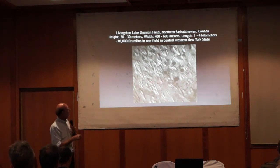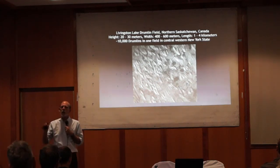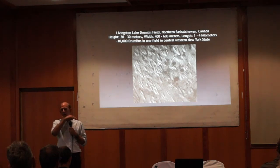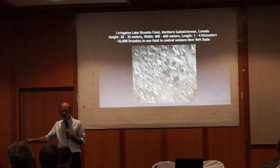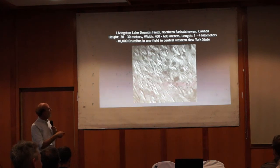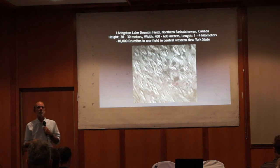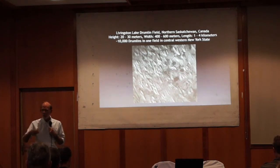And the geologist who was discussing this concluded that the waves had to be much higher than the height of those drumlins. So we're talking about at least 100 meter high waves, traveling at enormous rates. And this is sediment that piles up as it goes. There, for example, one drumlin field in central western New York State contains 10,000 drumlins. And these are most obvious when you're flying over in an airplane.